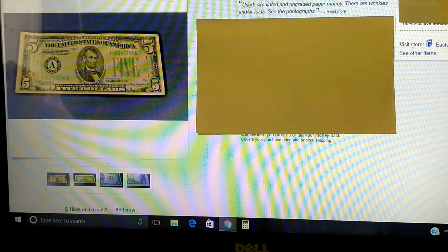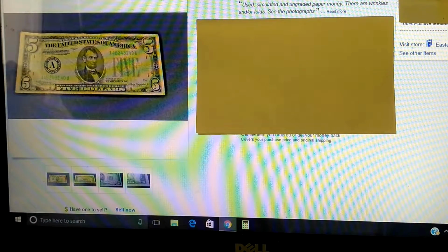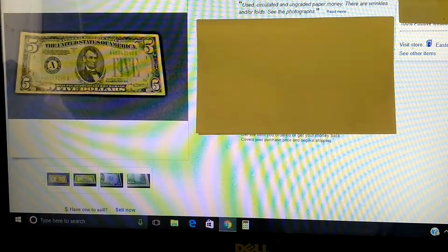And the worst case scenario, someone would offer me $5 for it instead of paying me more for it, and I would be fine with that. It would be a bit of a hassle, but hey, I would make a little profit on the shipping and handling charge. So this $5 bill I listed as Lincoln $5, series of 1934A Federal Reserve note money circulated.